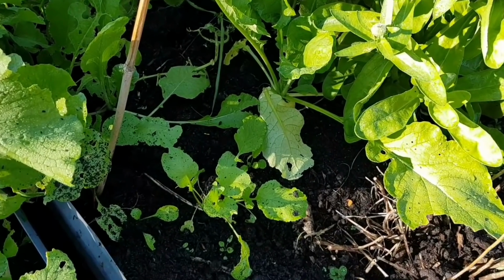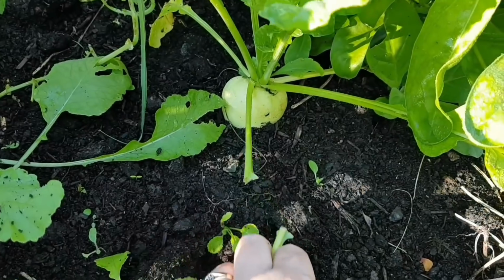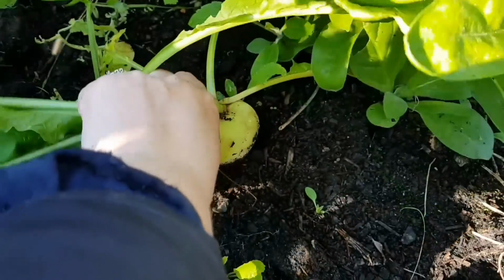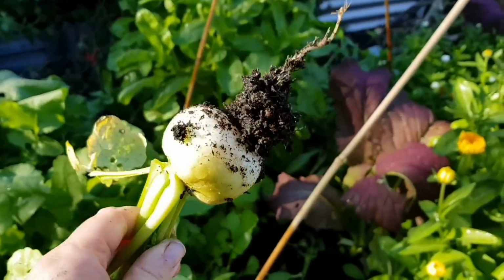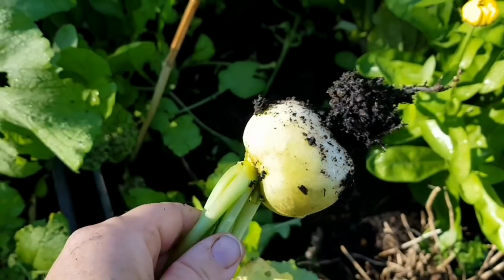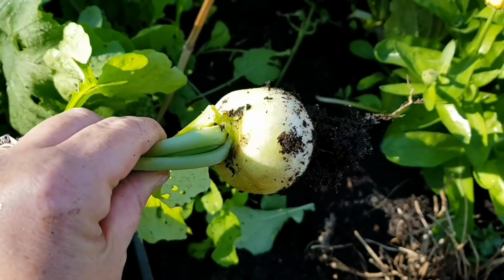Now the question is, in here I have one and I am not sure if it's a turnip or just a really big radish. We'll pull it out and check and see what we reckon it is. Wow, that one's huge. It's really big. I'm not really sure. It could be an oversized radish. I'll cut it open later and I'll have a bite and I'll let you know what I think.